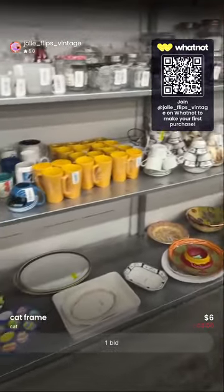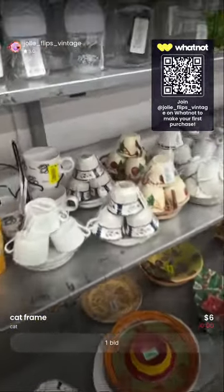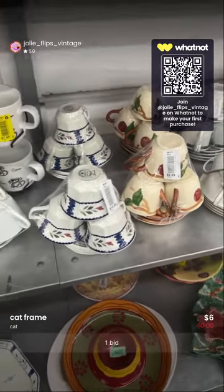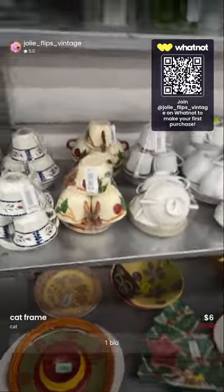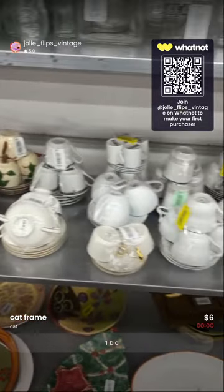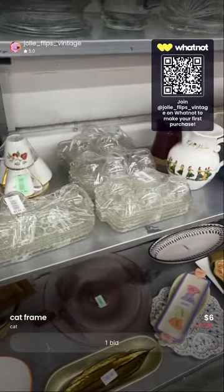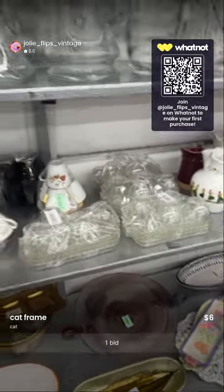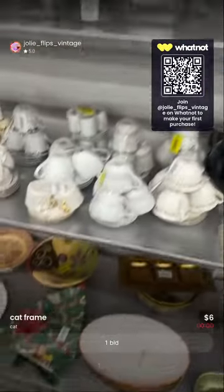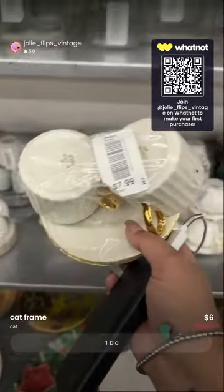Teacups. Let's see. Here's the teacups with the saucers. They bundle them like this. If you see any that you like. For doggos. Oh, we're going to get to the dogs. Franciscan. They have these kind of teacups. And the clear ones with the snack plates. I like that optic. The white and gold. This one. This one is $8 for the set.